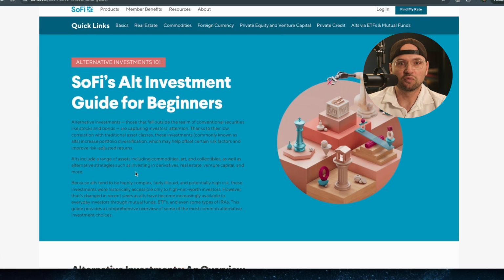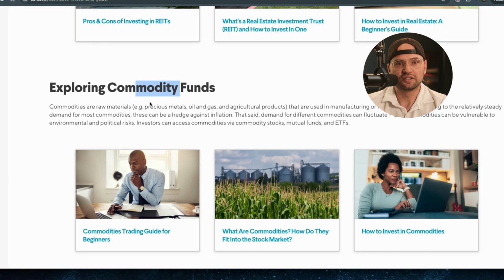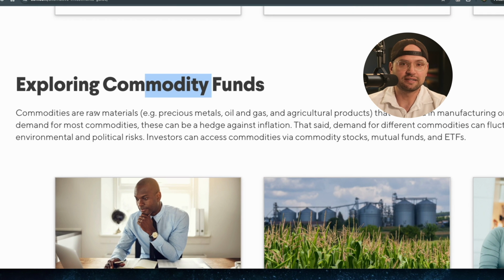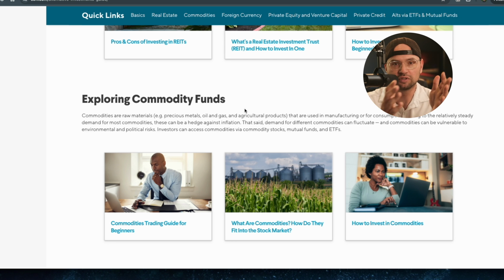So you can learn about real estate funds. You can learn about commodity funds. If that term is really not familiar to you, think about commodities as basic raw materials. So they give the example of precious metals, oil, gas, ag products, basic stuff that you use in manufacturing and that are pretty standard across the world. Like corn is corn and gas is gas, and those things get traded around.